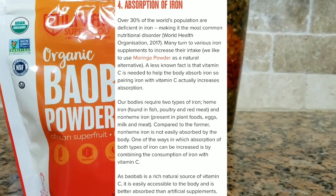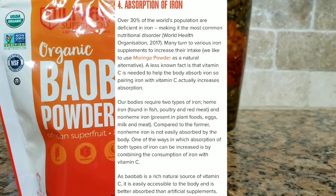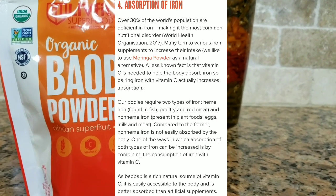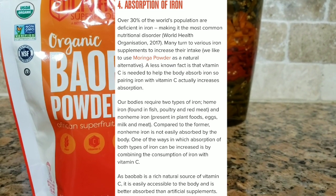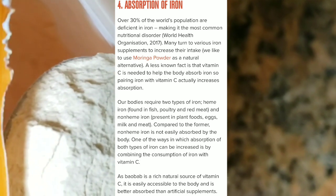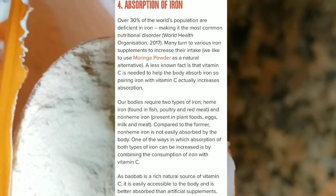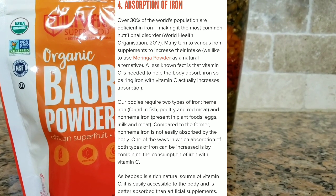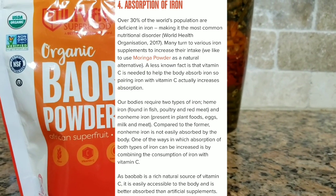Absorption of iron. Over 30% of the world's population are deficient in iron. Our bodies require 2 types of iron, heme iron and non-heme iron. Compared to the former, non-heme iron is not easily absorbed by the body. One of the ways in which absorption of both types of iron can be increased is by combining consumption of iron with vitamin C. As Boab is a rich natural source of vitamin C, it is easily accessible to the body and is better absorbed than artificial supplements.